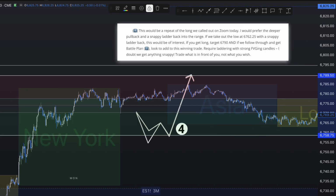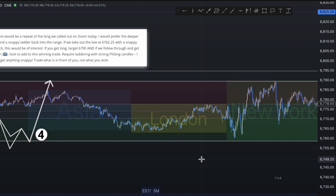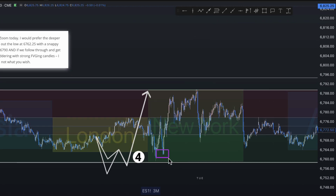So battle plan trade number 4 was the big eyeballs. And that's basically what we got here. If you traded with us live on Tuesday, you will know that's where we got long, targeting the top of the range. And that would have been the conclusion of that particular trade, in my humble opinion, because we're trading range rules.